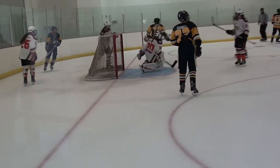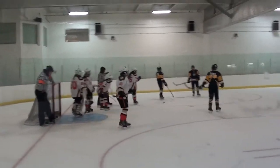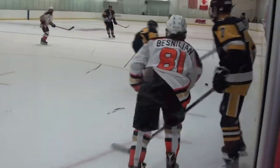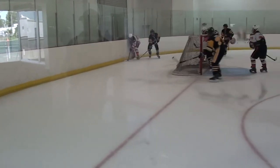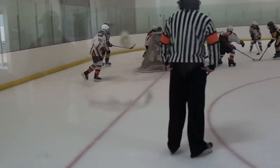Nice stretch pass. Nice pass, all alone. Look at five hole, not finding it. Good idea by Dunkel though. Last goal was a five hole goal. Out to the point. Shot. Oh, that was a bullet. Tipped, missed the net. Donovan pinches successfully. Good job covering the point. Sign of a well-coached team. When your D pinches, closest forward takes that point.